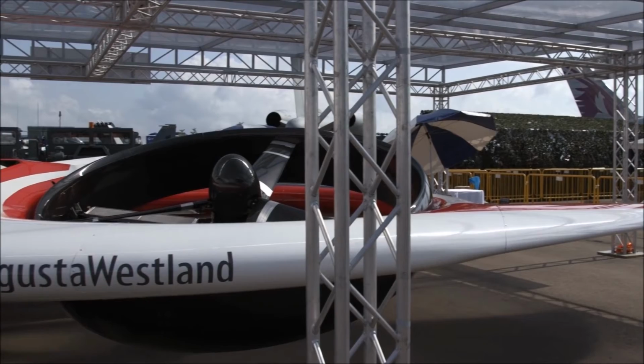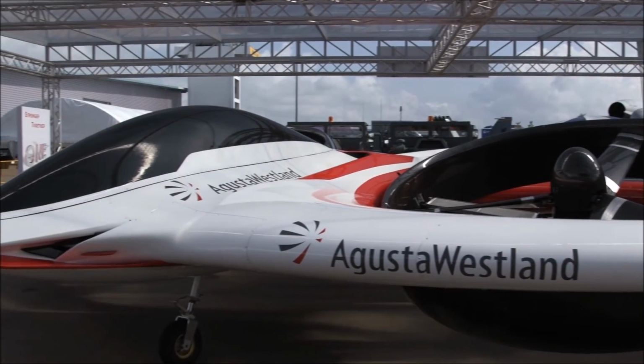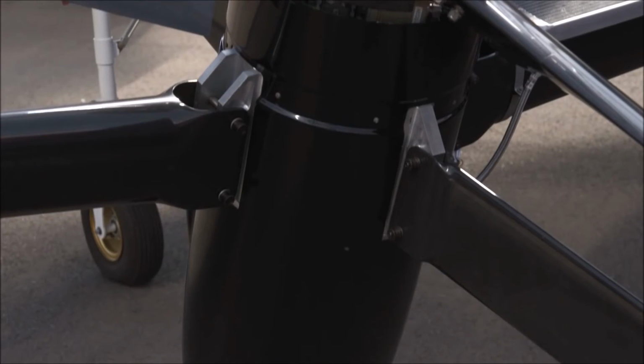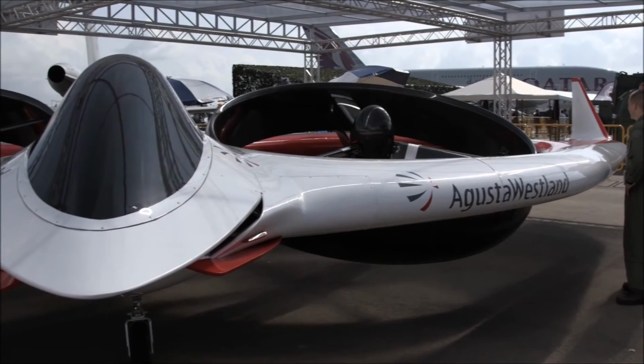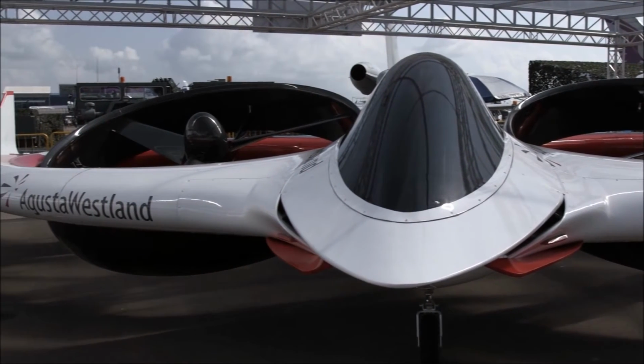It looks like something developed for a Hollywood blockbuster, but there's nothing science fiction about Finmeccanica's Project Zero tilt rotor demonstrator. The all-electric ducted fan design is the focus of a long-term technology demonstrator program for the Italian helicopter manufacturer. Among other partners in the program, the aerodynamic design was undertaken by Italian design house Bertone.